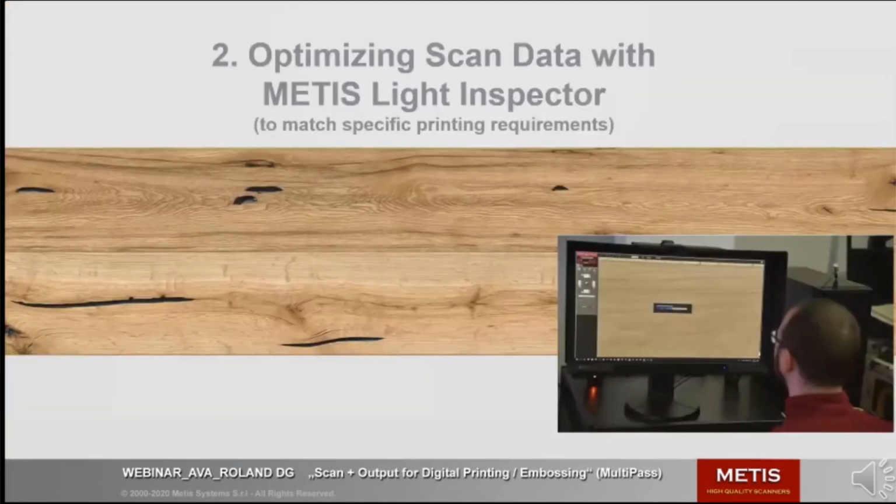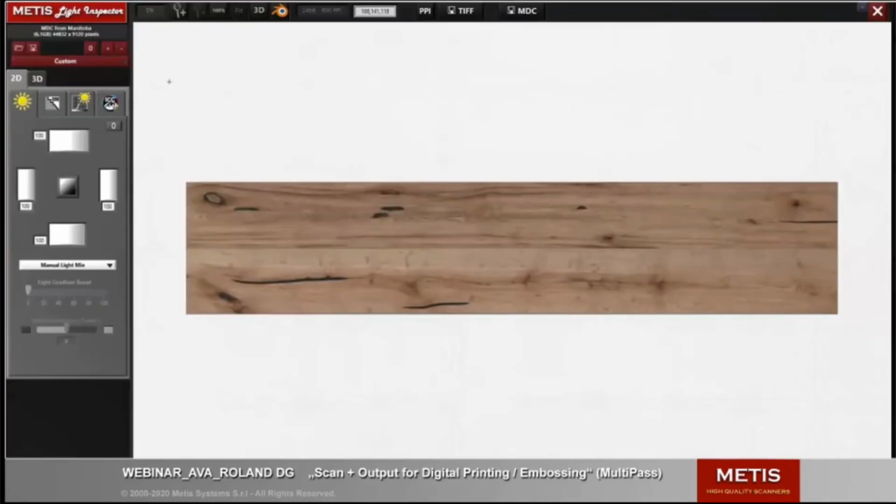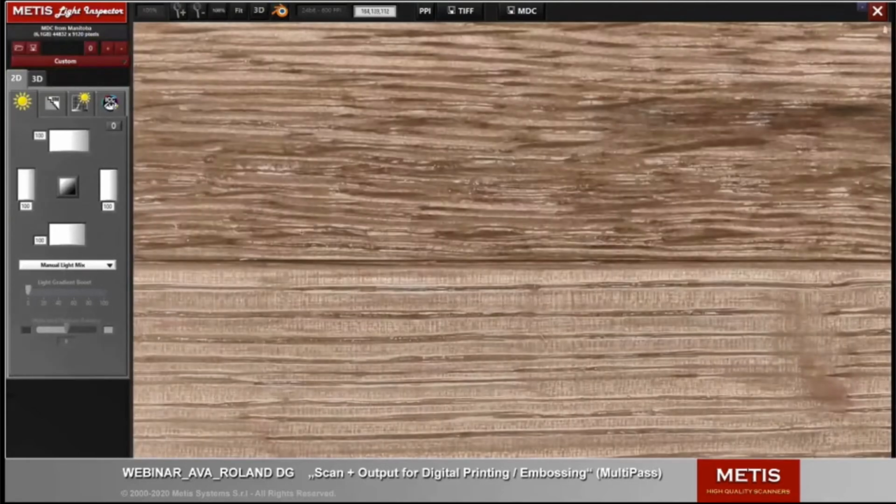Now we know the different uses of selected scan data, so we will start with optimizing the scan data. For this, the Metis Light Inspector starts automatically directly after scanning. This is now the interface of the Metis Light Inspector. Here we see two planks of the material. We have an empty custom setting list here, no settings. What we see is a flat light version of the color. If we go inside, we have no shadows and highlights.